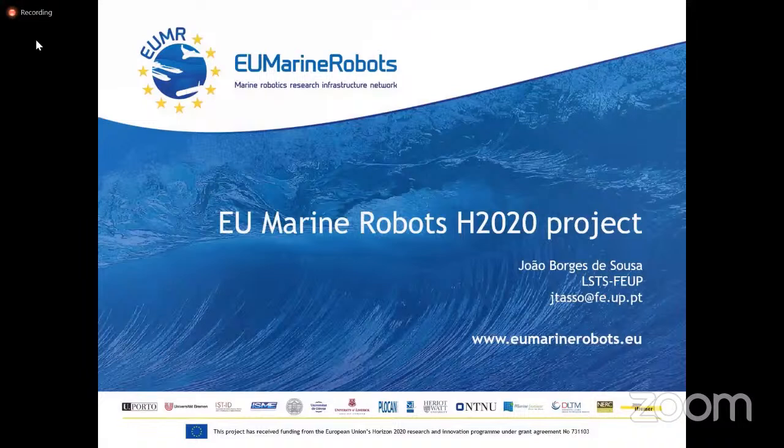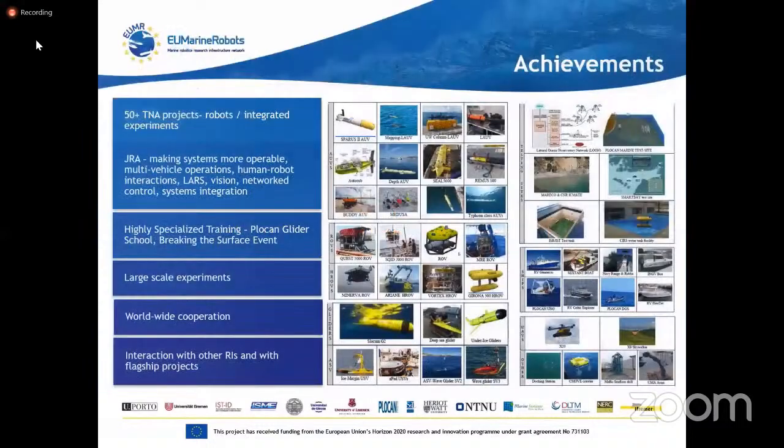This is an infrastructure project, X20, with 15 partners, and most of these players in robotics. And what is the project about? So, three main things. One is to provide access for free to our infrastructure.